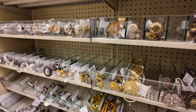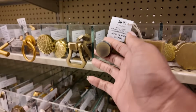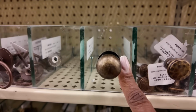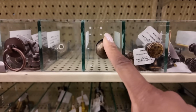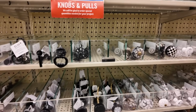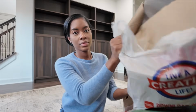Also, I think I need a knob and not a pull. I don't know. Maybe something like this would be good. Ooh, I kind of feel like I like this, but there's no more, of course. This is the best one I've seen so far, and there's no more. Okay, plan B. I don't like any of those.